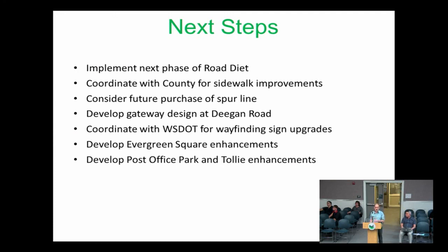The spur line and its potential activation, if things don't work with that, then it would be maybe acquiring a portion of that for potential rail to trail. Develop a gateway design at Deegan Road would really be an enhancement to Railroad Avenue in the downtown. Coordinate with WashDOT for the wayfinding signage would be a pretty easy early win to get those signs changed. And then working with the community on development, some variety of enhancements to the sidewalk spaces and the parking lot use at Evergreen Square, and also Post Office Park and Tolly. So really everything that the study is bringing forward is in support of the action plan and trying to find pretty easy wins, short-term and long-term, that really help benefit Railroad Avenue and the community.